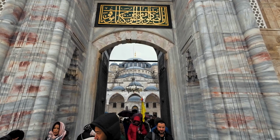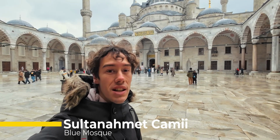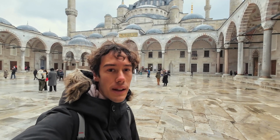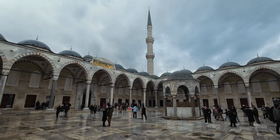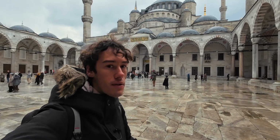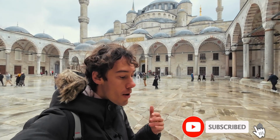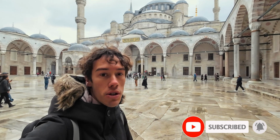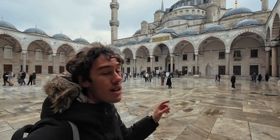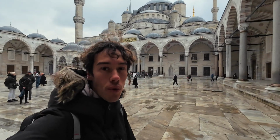The first stop of the day is the Blue Mosque, which was built between 1609 and 1616 and is nowadays the most photographed building here in Istanbul. At the time when they were building this, it was kind of a sacrilegious thing to build this with 6 minarets, because the only other mosque that had this was the Great Mosque in Mecca. Nowadays you don't hear anyone talking about that, but let's go inside and see why it's called the Blue Mosque.